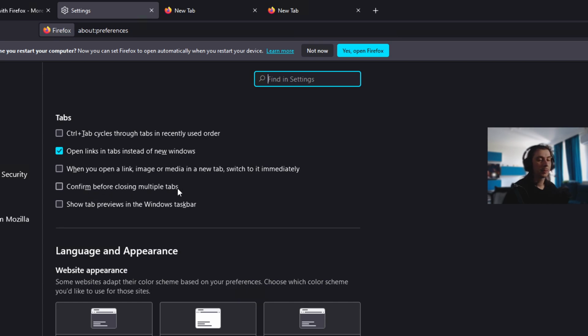Confirm before closing multiple tabs. Basically, if you have like 4 tabs open now and I close Firefox, it will pop up a dialog and it will ask, hey, are you sure you want to close all these tabs?